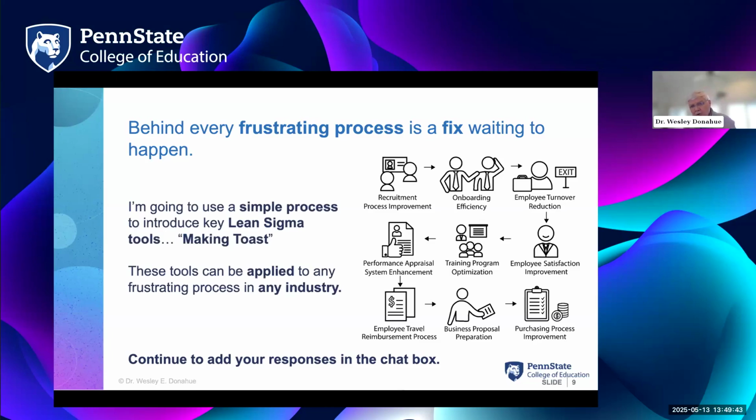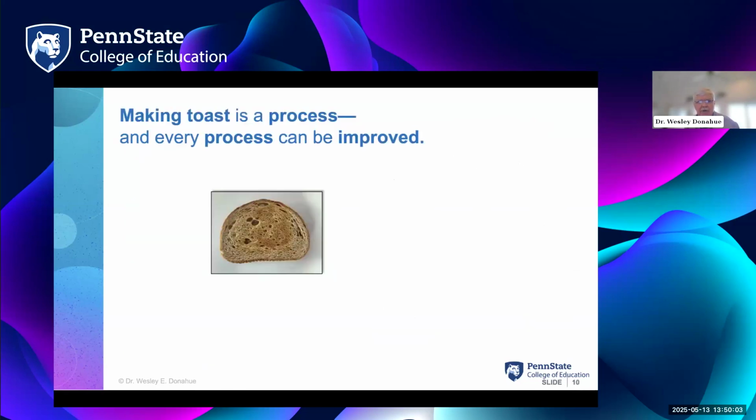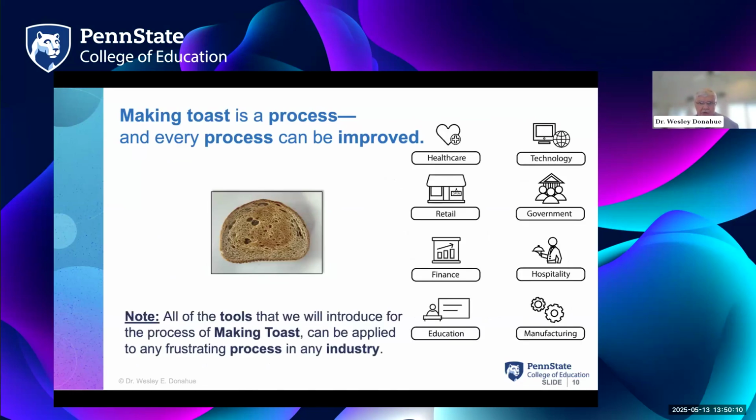But what I'm going to do throughout this presentation is use a simple example of making toast. And I'm sure we've all made toast, but all the tools I'm going to talk about can be applied to any industry and any process. So they're kind of universal in that regard. And what happens here is, making toast is a process, but it can be improved. And start thinking about making toast. These tools, as I said, can be applied to any industry, any process.